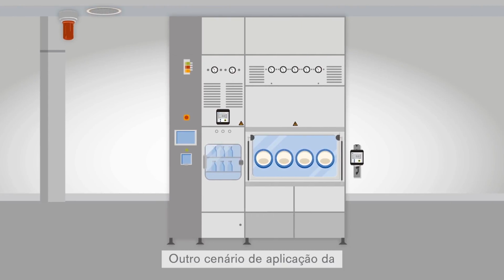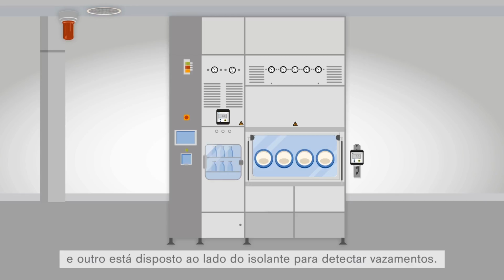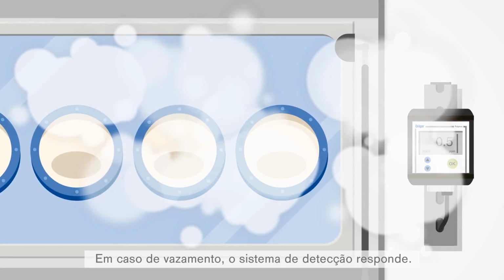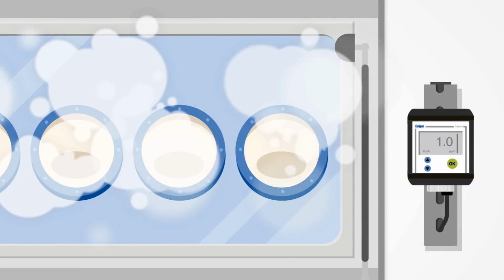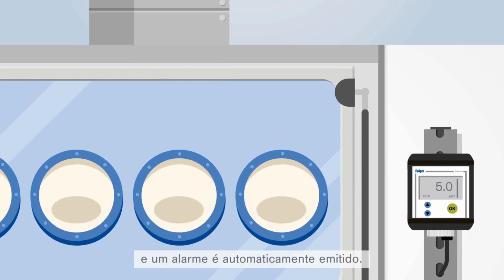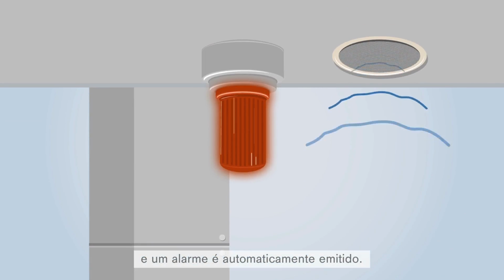A further application scenario for decontamination with hydrogen peroxide is the usage in insulators. Here, a transmitter monitors, for example, the decontamination process inside the insulator, while another is arranged adjacent to the insulator to detect leaks. If there is a leak, the gas detection system responds. The increasing H2O2 concentration is detected, and an alarm is automatically triggered.